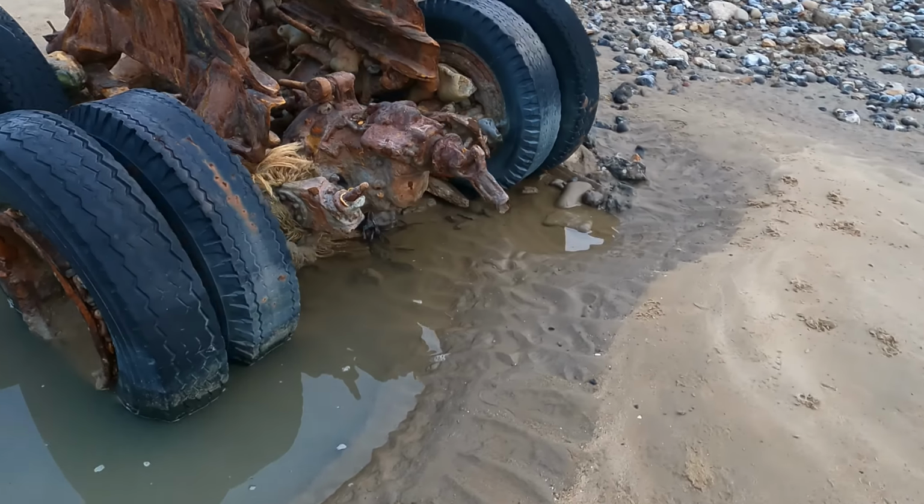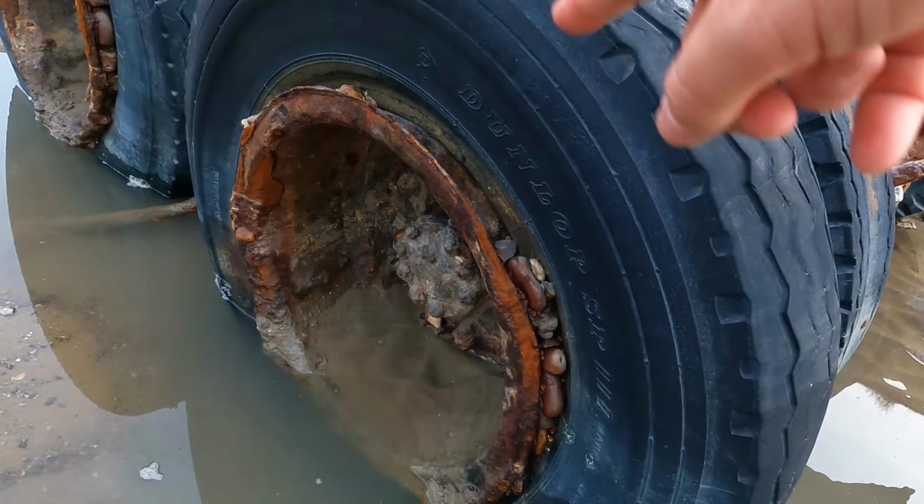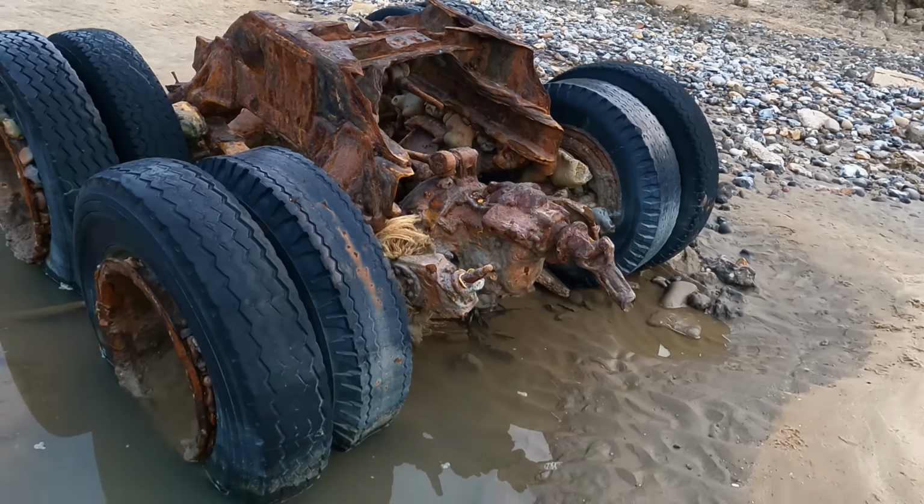The rusted mess and hulk of this lorry. Look at all the stones. It's been washed between the wheel rim and the tyre and just lodged there over time.